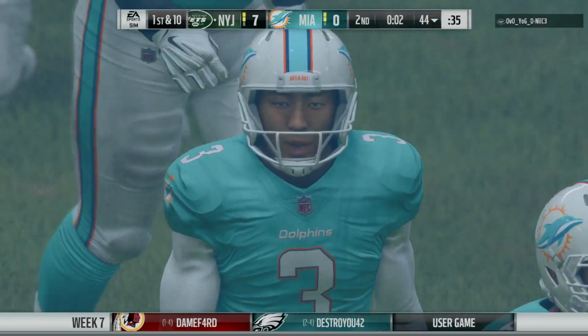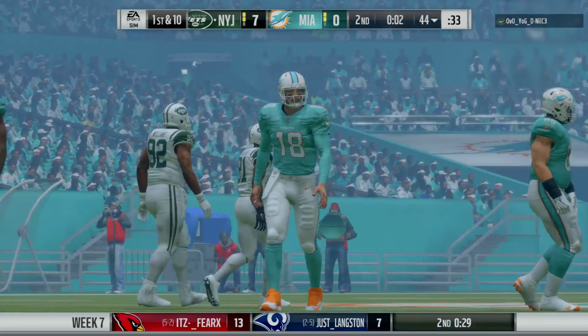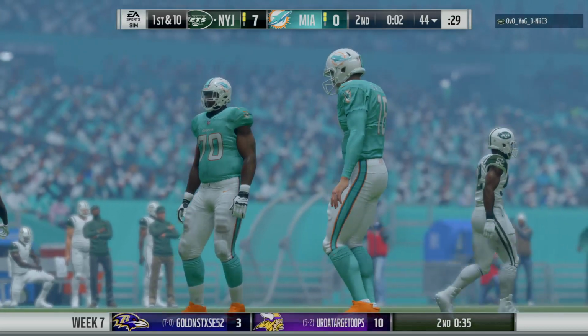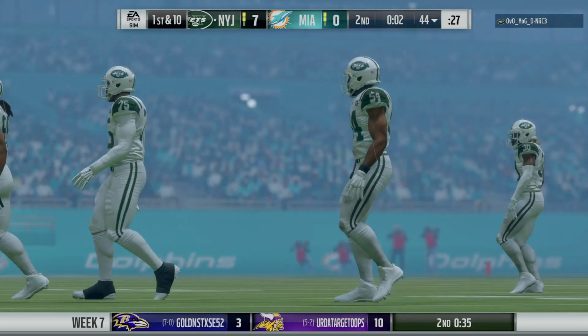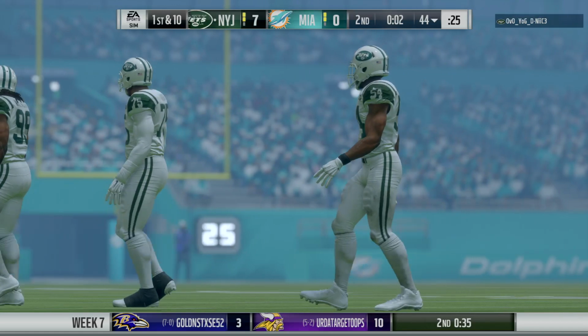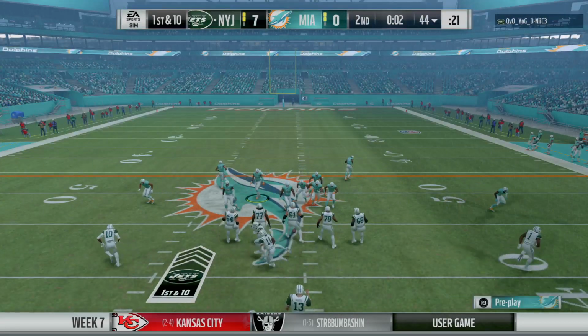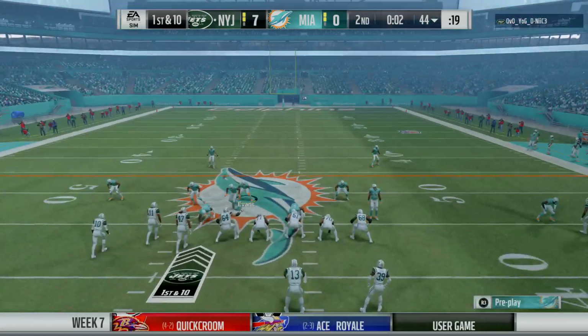And this is one of the risks you run when you attempt a long field goal. If you miss, the defense takes over at the spot of the placement. So now they've got a chance to get one more drive in before halftime. And unless this is a quick incompletion, this is likely the last play here of this 1st half.